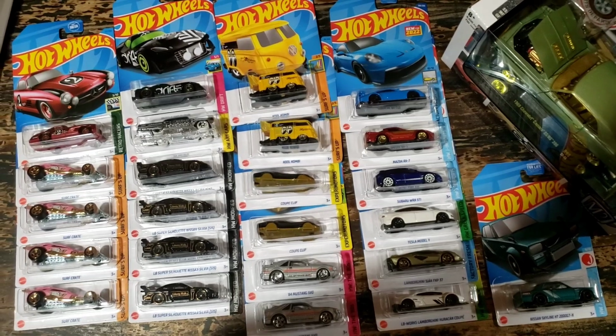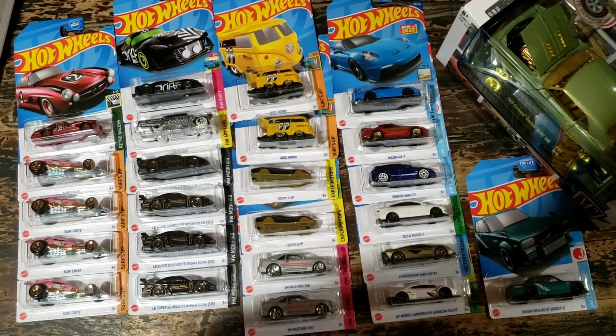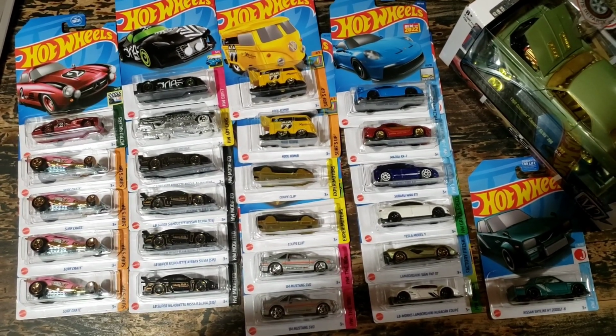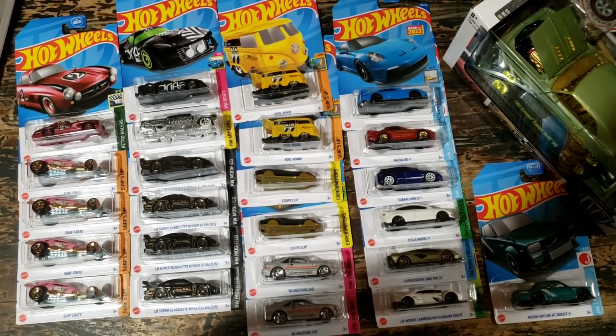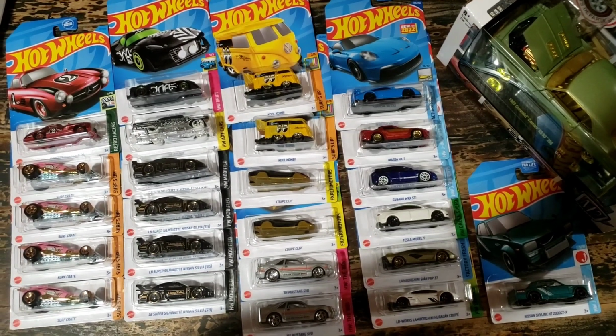So I've been pretty fortunate around here. My stores weren't really dry, but it was a lot of old stock. I was on Facebook earlier and saw somebody mention that Dollar General was having a sale on Hot Wheels. It was a buy one, get one free. Got to looking into it, and sure enough, looked like they were all having the sale.